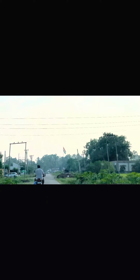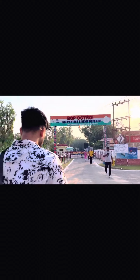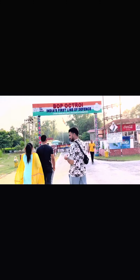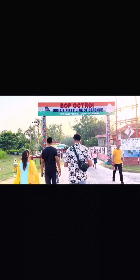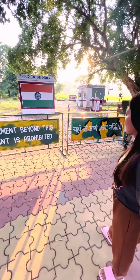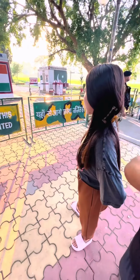So finally we are very near already, guys, as you can see the flag. We need to park from this side. We cannot go with the car inside, so let's park it here first. Then this is the main entrance, guys. First, they don't allow you to bring any selfie stick or tripod, and also a mic is not allowed inside. As I am a foreigner, they need my passport for verification.